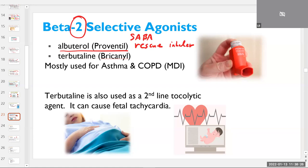Okay, terbutaline used to be used more, but now it's second line as a tocolytic, something that relaxes the uterine contractions. So the uterus also has smooth muscles. It's going to relax that. So for premature contractions, they can give a beta 2 agonist. That's going to relax the uterine muscles so they don't contract. So this individual is having premature contractions. They can use it for that.